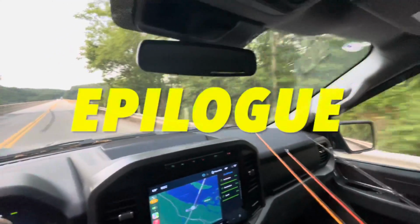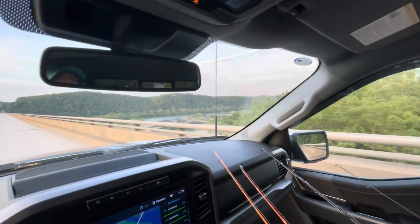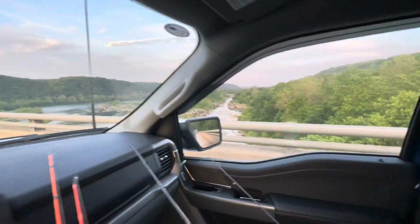I want you to see the view. I can't stop on the bridge, but the view of where we were fishing today. Oh man. Look down there.